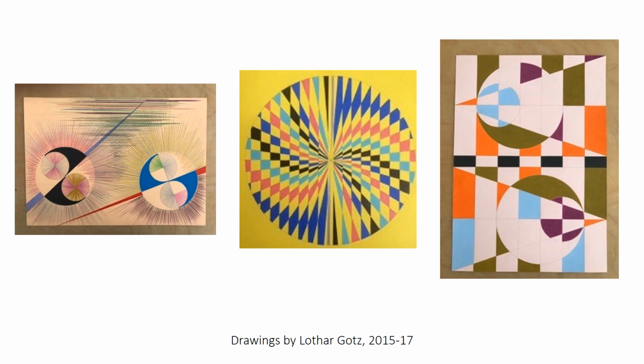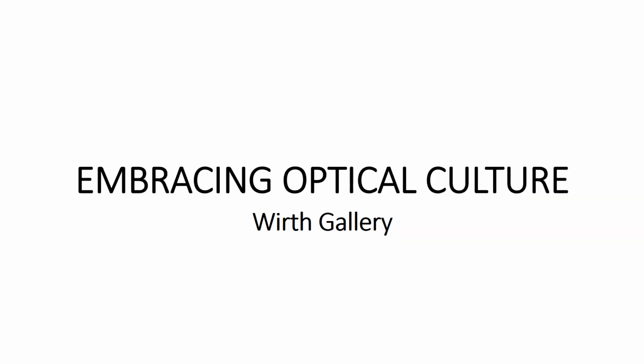Now, the exhibition is across the road in the Worth Gallery, where we've got a particular theme, which is the way in which there's been a cultural crossover from art as an art form in its own right into popular culture, which is one of the reasons, I think, for its long-standing appeal. So whether that's in design, fashion, music, domestic wares, there is a long tradition of seeing this form of decoration on these art forms.